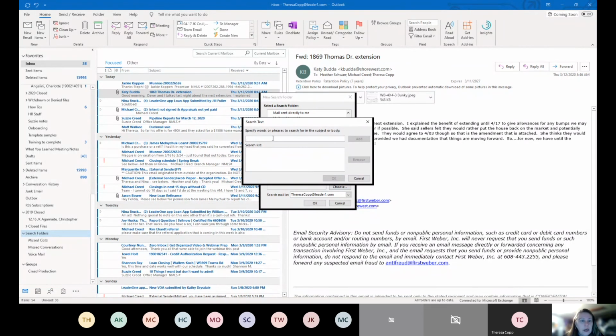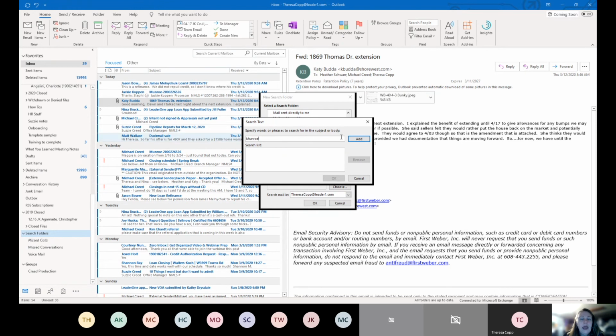So let's just pick, for example, a loan number. I see a couple with, let's start with maybe the last name Monroe. I see a couple in your inbox like that. So Monroe, and then hit add. And now do that loan number with it as well. So it's 200. Yep, you got it. And then hit add. And there may be other things that we would add to this.